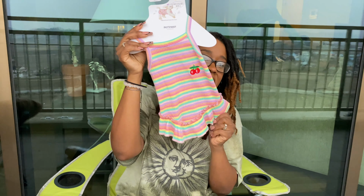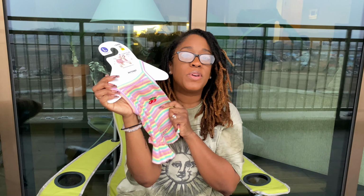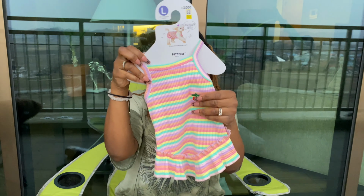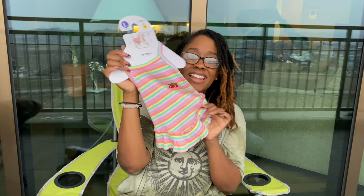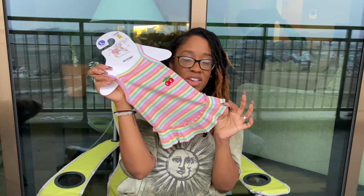Last but not least, for Blair, I got her this little outfit. Look how cute this outfit is. It's like a little summer dress, y'all. That is so cute. I'm pretty sure this will fit her. It has little cherries right there. It's giving me 90s vibes in a way. Isn't that so cute? This was only three dollars and I love it. I cannot wait to see her in this.